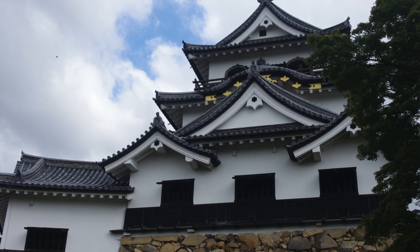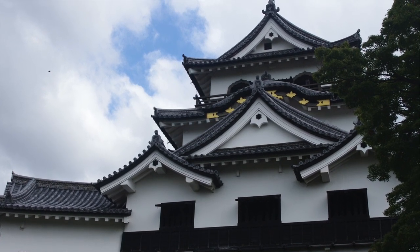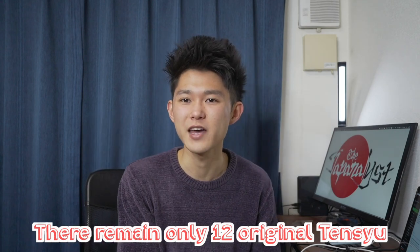There used to be many castles in Japan, especially in the Middle Ages, yet most of them were broken up or demolished, affected by some historical incidents. On top of that, it's very rare to see a castle's original tower, which is generally called Tensyu. There remain just 12 Tensyu as of today in Japan.